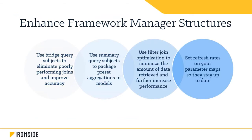I mentioned at the very beginning Framework Manager, and this gets rather technical, so I'm going to give this at a very, very high level. Sometimes we have to jump through several hoops to make Framework Manager modeling do what we want to do. So we have a new facility that makes it a lot easier to create new query subjects with bridge query subjects. We have what are called snowflake configurations, where multiple tables all relate to one another, but it's kind of an awkward way of tying them all together. And a filter join optimization to cut down the amount of data that's coming back. So bottom line is it's going to increase efficiency of your Framework Manager packages that are published to Cognos, and hopefully get you better performance.